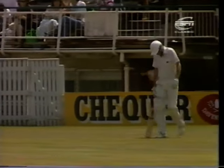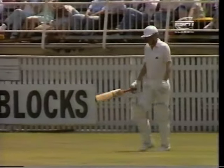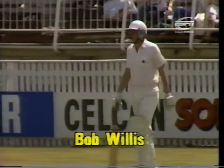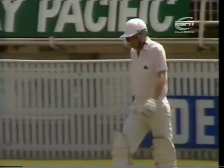So complete with white helmet, and remember to bring his bat this time. And here's big Bob Willis. His last time he'll walk out on the middle at Edgbaston in a test match.